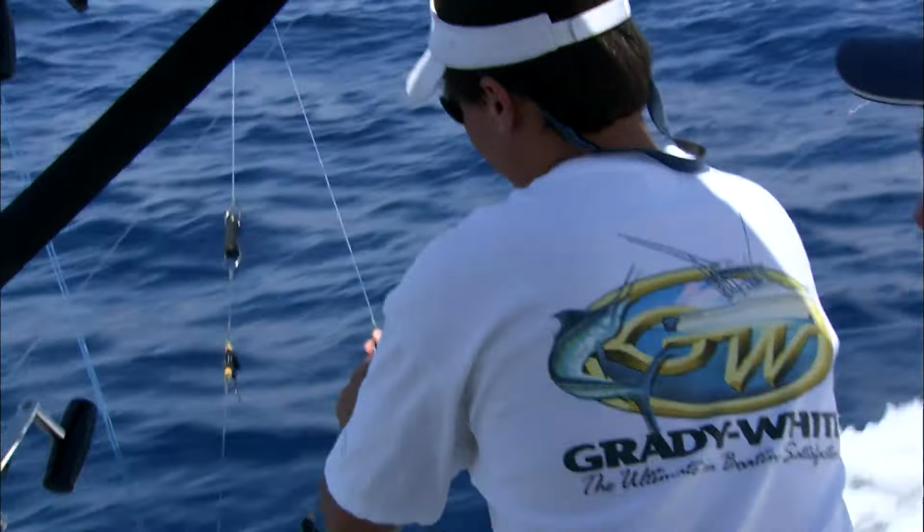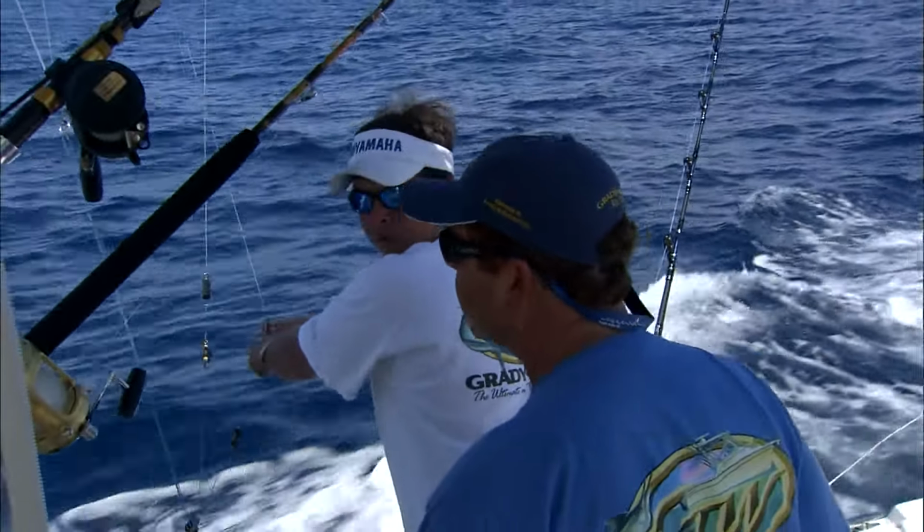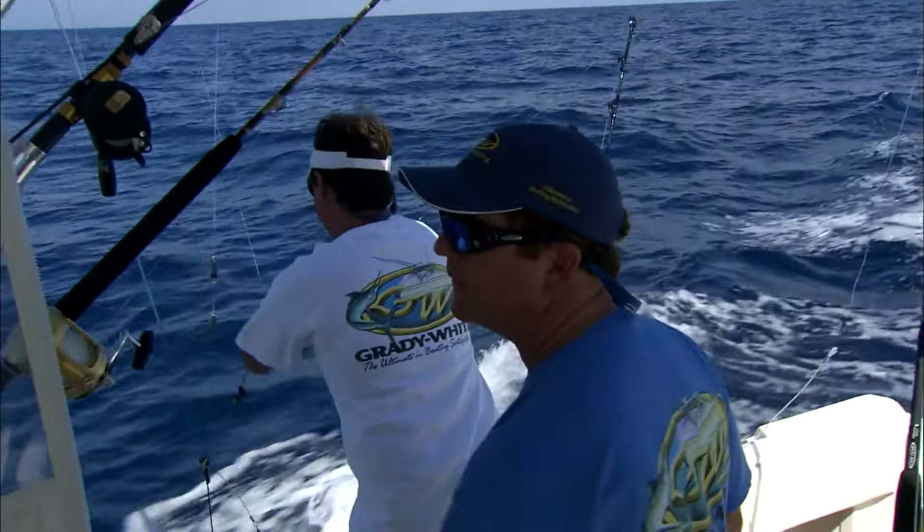So you've heard this morning on the radio, T, that they've been catching some billfish out here? Yeah, a couple blue ones this morning. Good. That's always good to hear.